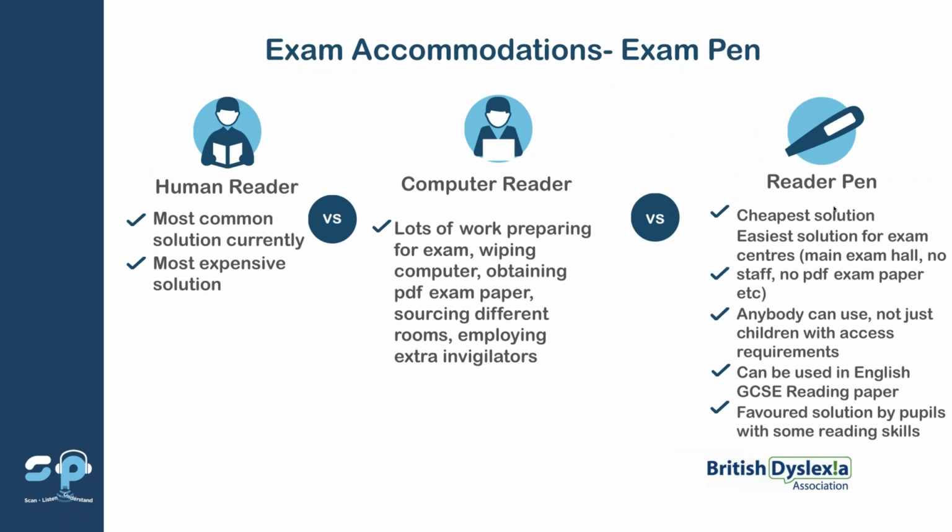So just going on to this slide, comparing human readers to computer readers to the reader pen. As a company, we would always say it's about finding the right solution for the individual, and there's always going to be children who need different types of solution. However, the reader pen, which of course we're talking about tonight, allows them to be back in the main exam hall managing on their own. So it is in fact the cheapest solution, and it's the easiest for the exam centres.